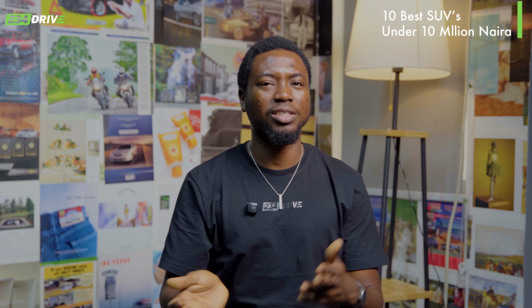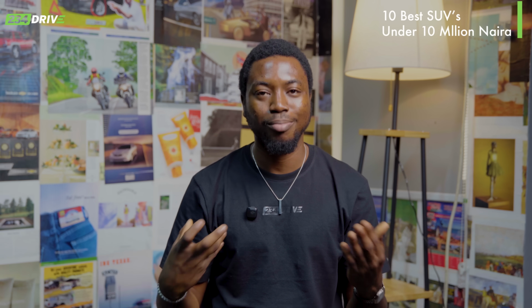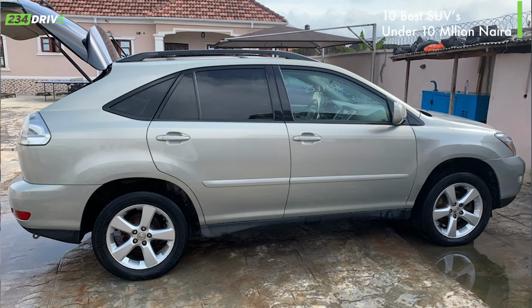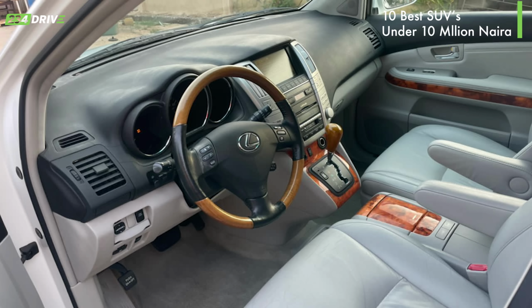You can also buy the RX350 at 10 million naira actually for Tokes. But you'd have to bargain more. You have to use more bargaining power to buy the RX350. But they're the same car. Great tech, great interior leather. The car is just great, looks good, drives well, very sweet.